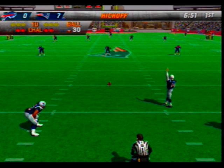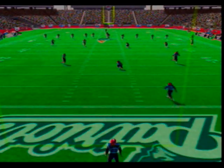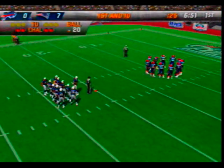New England comes in to kick off. Tanner back to return. That one is out of the end zone. You know that the offense has their eyes set on tying this thing up on this drive. We'll have to see what they're able to put together.